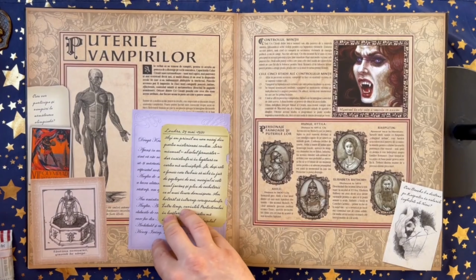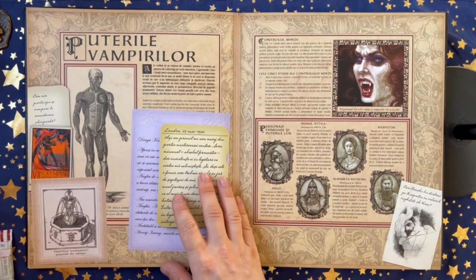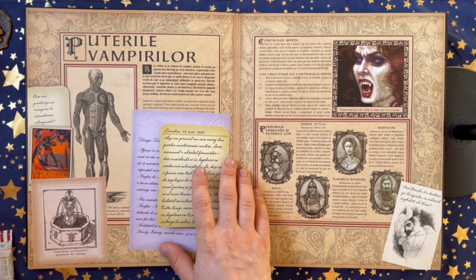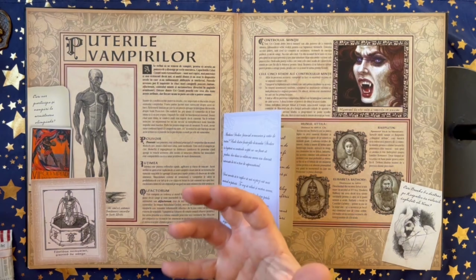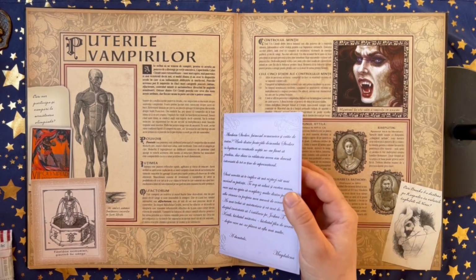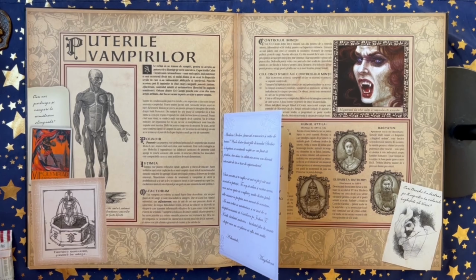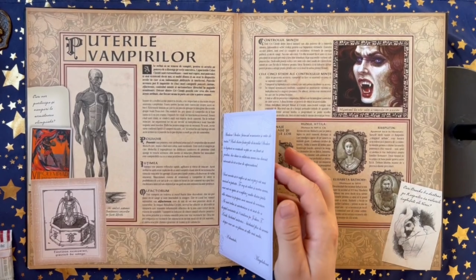Here we have the powers of vampires, the mind control, and here it explains like the 5 stages of mind control. Here we have how fast a vampire is, olfactorum. And olfactorum is the sense of smell, and it's thousands of times stronger than the human one.